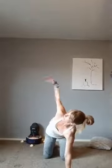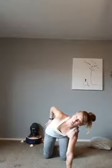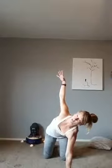Come back to neutral. Press strong through the arms again. And then as you inhale, open your left arm up towards the ceiling. If there's any shoulder pain, keep your hand to hip and then work the shoulder open that way. Otherwise, arms straight up and feel the rotation from the ribs and the spine here.